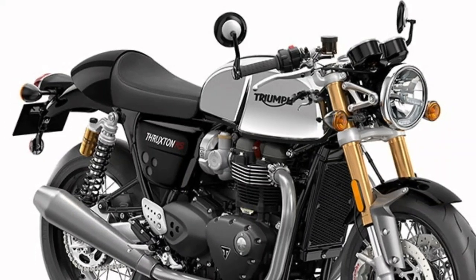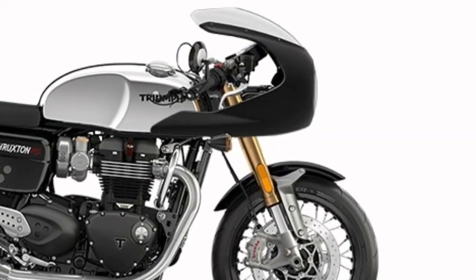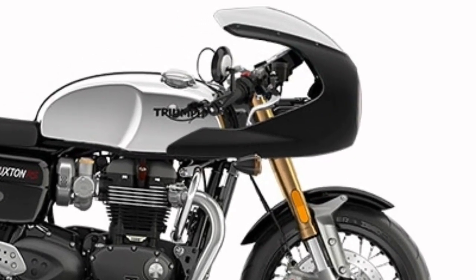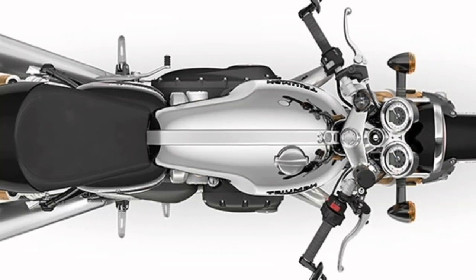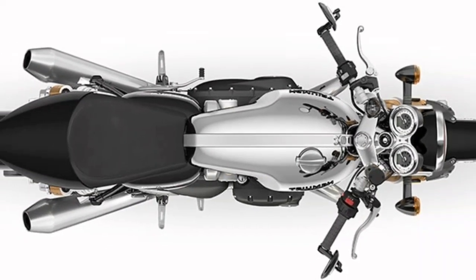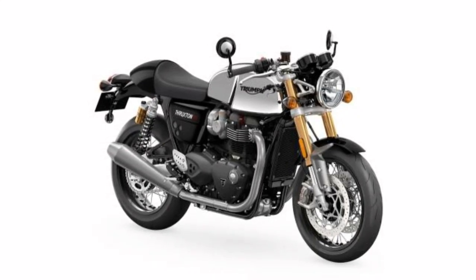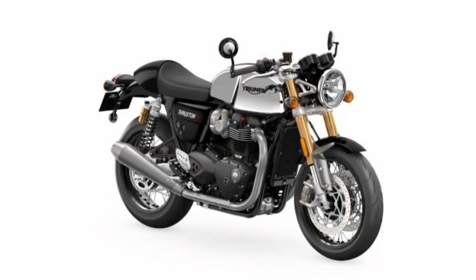Special accessories available. A matching accessory jet black cockpit fairing brings even more custom classic style to this special edition, and also features in the dedicated Thruxton RS Chrome Edition accessory kit. Fork protectors. Matte silver ice fork protectors defend against stone damage whilst adding elegance and style.